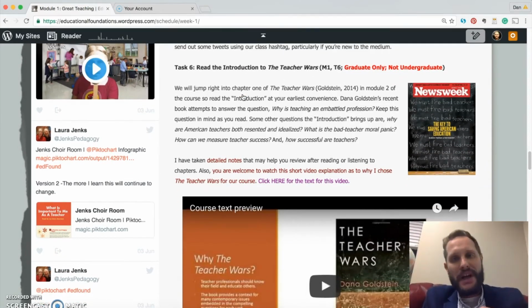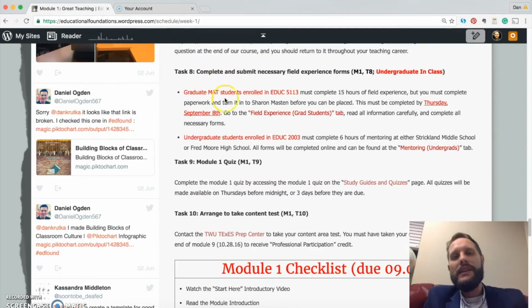You're going to read the introduction to the Teacher Wars. If you're a graduate student or an undergraduate student, you will notice it says right here that you do not have to do this. Always pay attention here. Unless it says you do not have to do something, you should assume you do. Then you'll see this is really important.